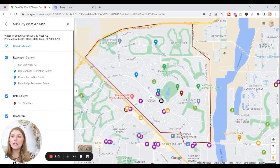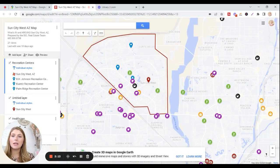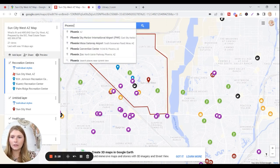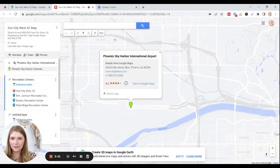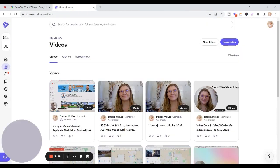Okay, so here in Sun City West, you're probably about, I'm going to say, 45 minutes to an hour away from Phoenix Sky Harbor Airport. Let me just pull directions up. So 42 to 44 minutes right now. That's not too bad. And if you add a little bit of traffic, certain times of the day, early mornings and late afternoons, early evenings, you could probably add 10 minutes to that time. So that's not terrible. It could be worse.